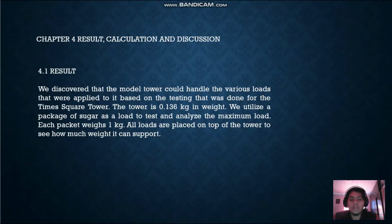Hello, assalamualaikum warahmatullahi wabarakatuh. My name is Muhammad Syafami Muhammad Faizal. I will present chapter 4, which is result, calculation and discussion. For the result, we discovered that the model tower could handle the various loads that were applied to it, based on the testing that was done for the Times Square tower.